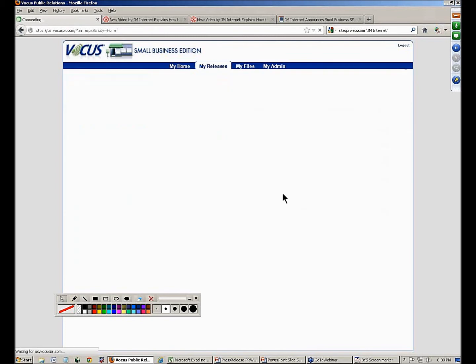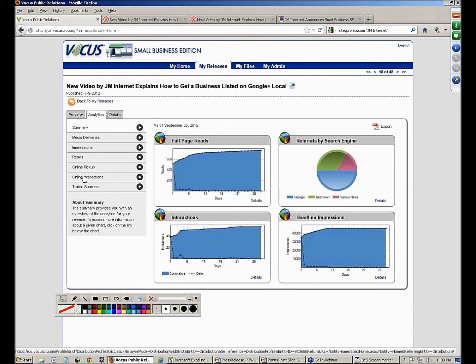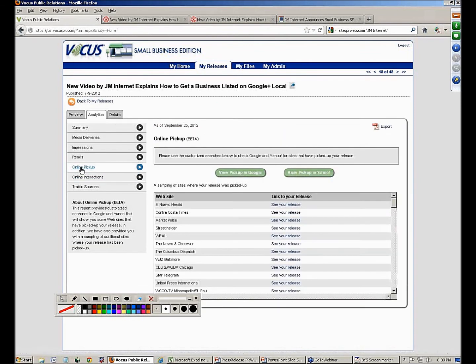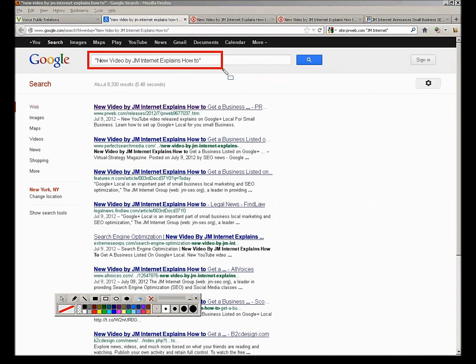So I'm going to click on that press release in the Vocus/PRWeb software. Here's what they do really cool. Click on Online Pickup. They build this for you. You can click View Pickup on Google. All they're really doing is taking the headline and putting quotes around it, and you can see about 8,000 pickups of this press release. That's one of the reasons why a press release does well in terms of SEO impact. It gets lots of pickups.